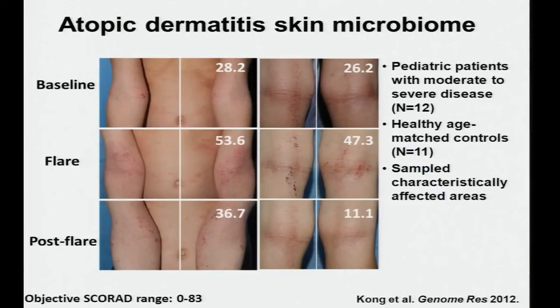So in our study, we recruited pediatric patients with moderate to severe disease and healthy age-matched controls. I sampled them in characteristically affected sites. As I mentioned before, dermatologic diseases have sites of predilection, and that helps us in the diagnosis of these diseases. It typically occurs in the antecubital fossa and the popliteal fossa, that being the inside elbow and behind the knee. We selected the volar forearm, or the inner forearm, as a control site because it is less often affected in moderate disease, and it's an adjacent site. We also sampled the nares because that is a site of carriage for Staph aureus.